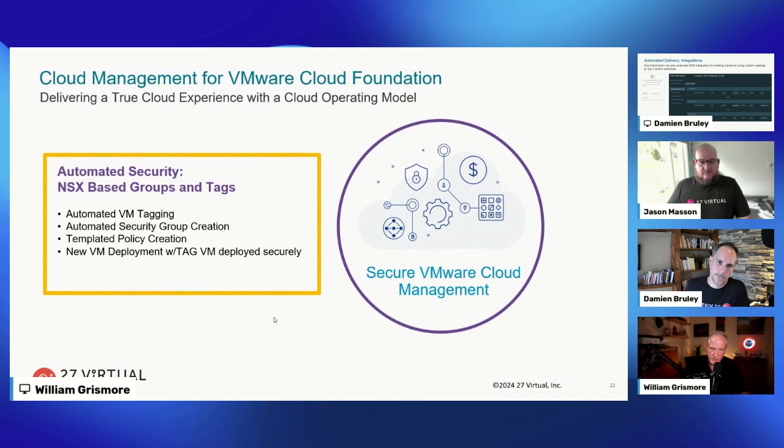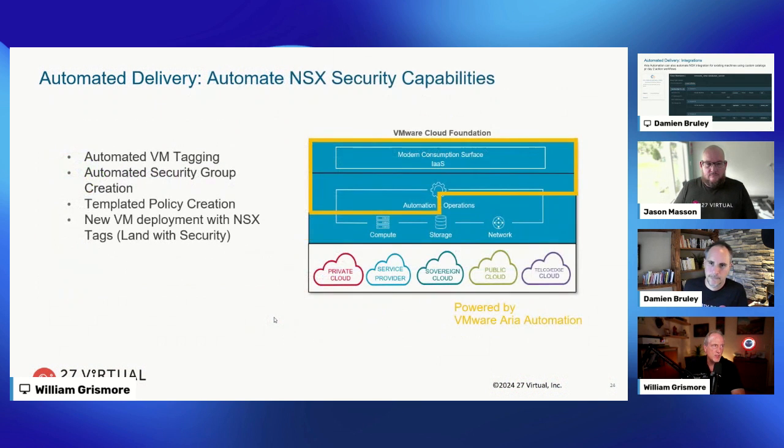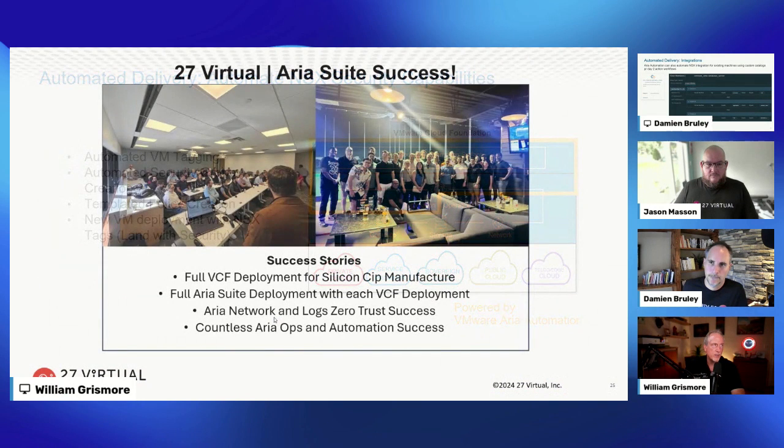So the point I want to make is customers now with VCF, with VMware by Broadcom, with a VCF solution, they have a full stack. They're building a private cloud. It has full automation, just like a cloud native environment, but you have all these additional security controls and visibility in your environment. You can meet data requirements and security requirements and build this all out as a complete solution. And then using these different tools to automate everything within the environment.